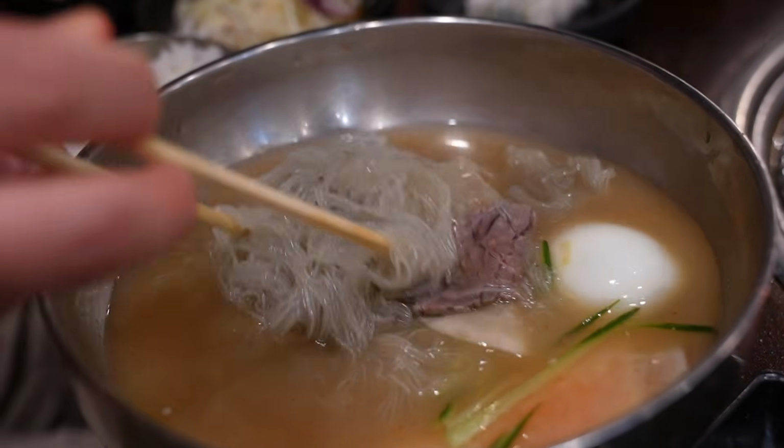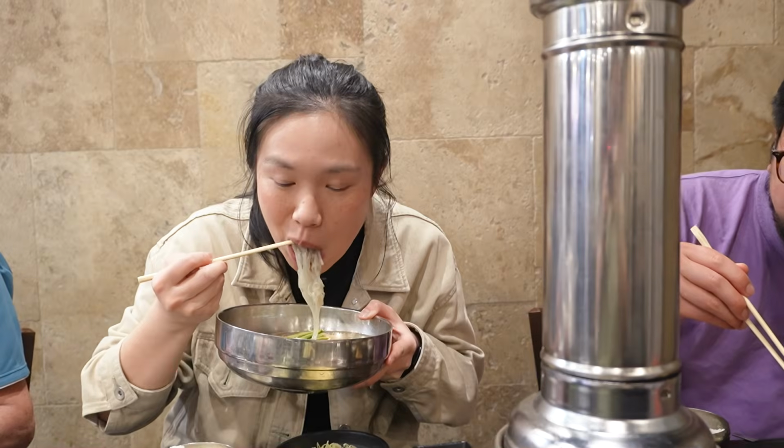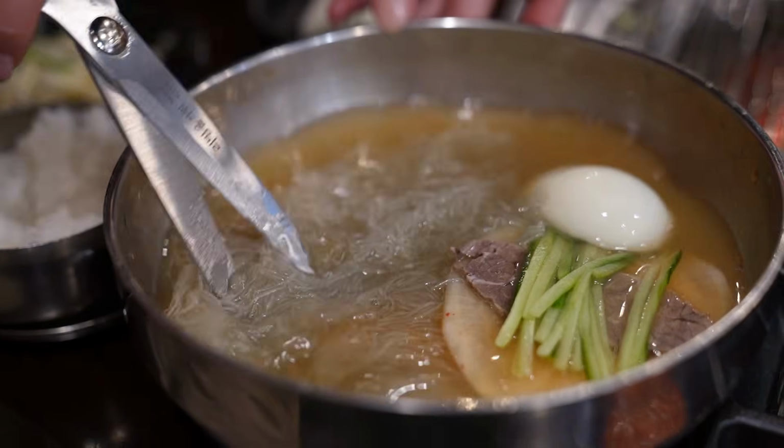Also, the great thing about this place is they actually come over and help you cook your meats, which some of the Korean barbecue places don't really do. But I feel like now is a great time for me to dig into some of these noodles. So this is the cold noodles. There's a spicy version, but we just opted for the original one today. So refreshing, a little bit vinegary, noodles super chewy.